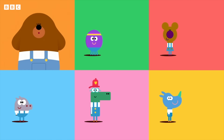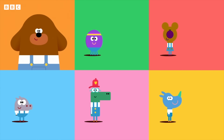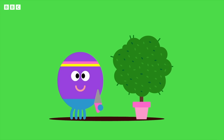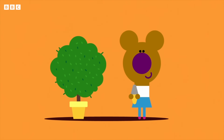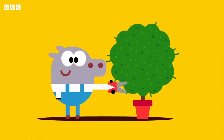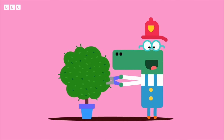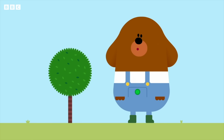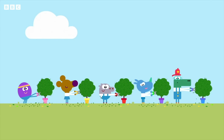Woof, woof. So, with your clippers and bushes, you can start small, with tiny snips. Take your time, and you might be able to do a ball just as good as Duggee's. Woof. Can we only do balls? Oh, no. There are lots of shapes you can make.